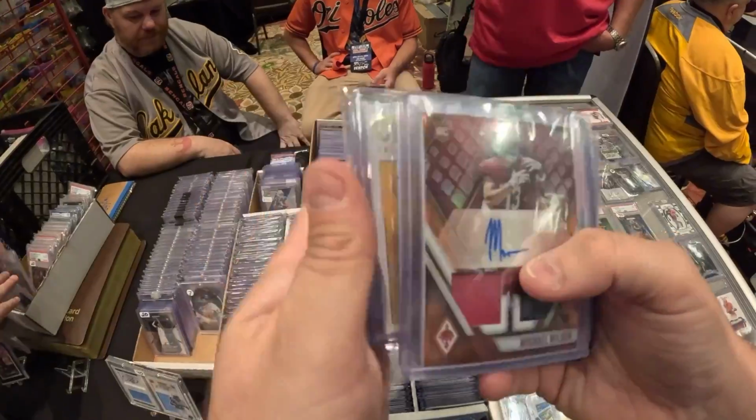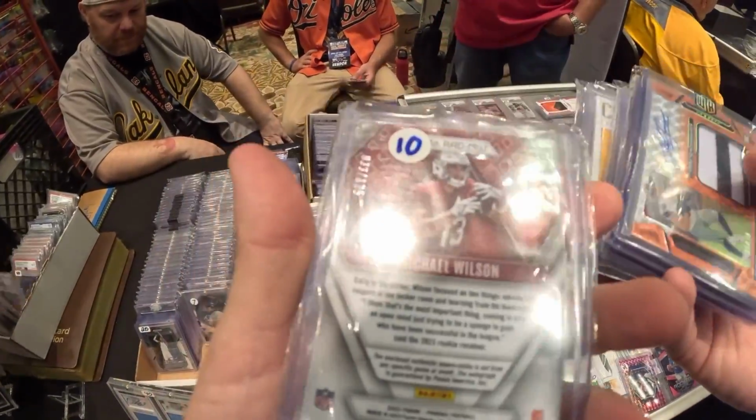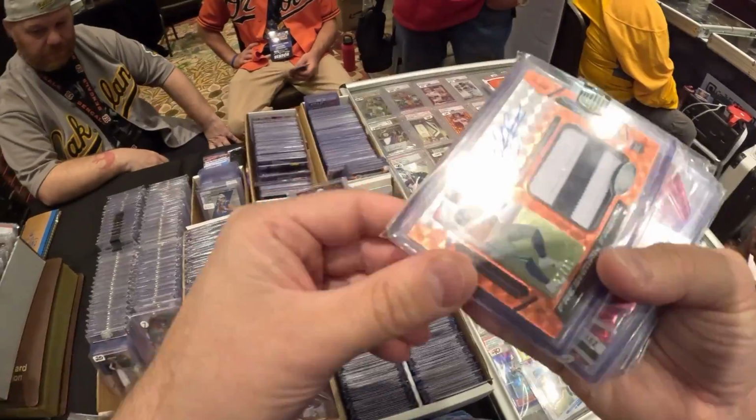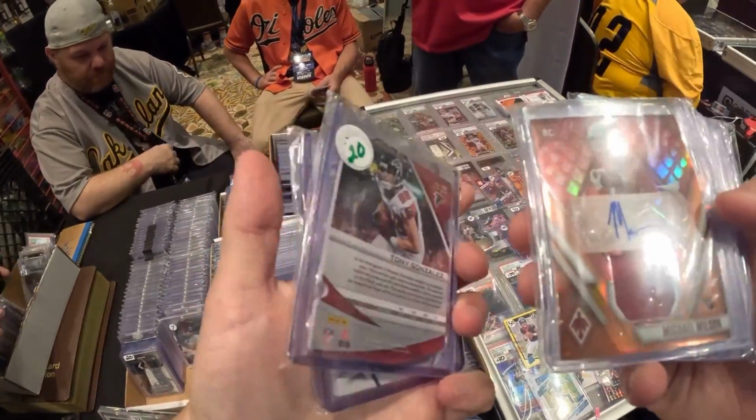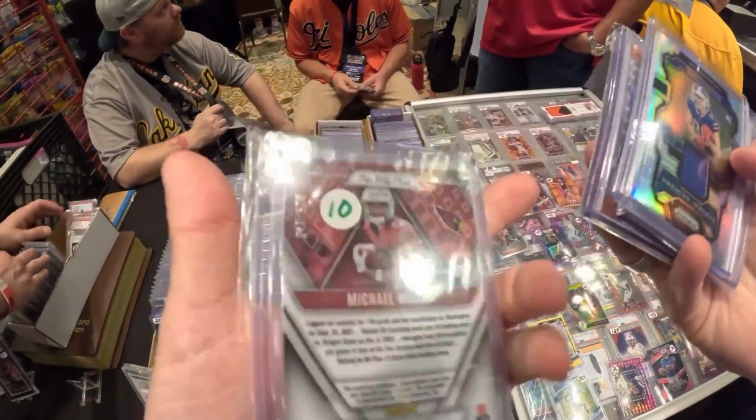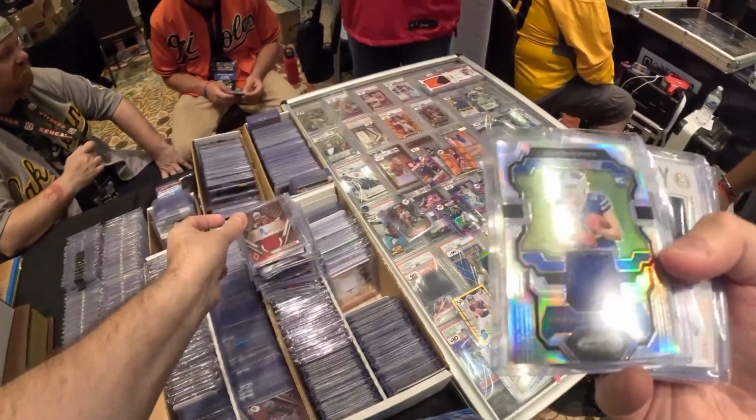I commiserate with you. Found a couple RPAs of Michael Wilson. One numbered to 149, like a bronze parallel. A little further on, I'm not sure if it's in the same stack, I found another bronze one, but it's numbered. This one right here on the right, numbered to 125. Different numbering, look the same. Both of them fairly low.